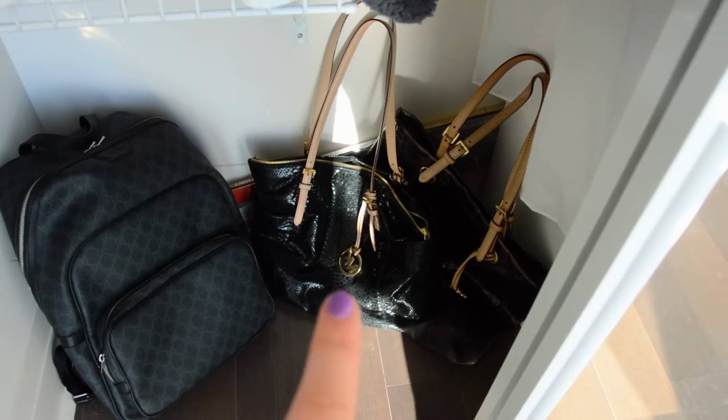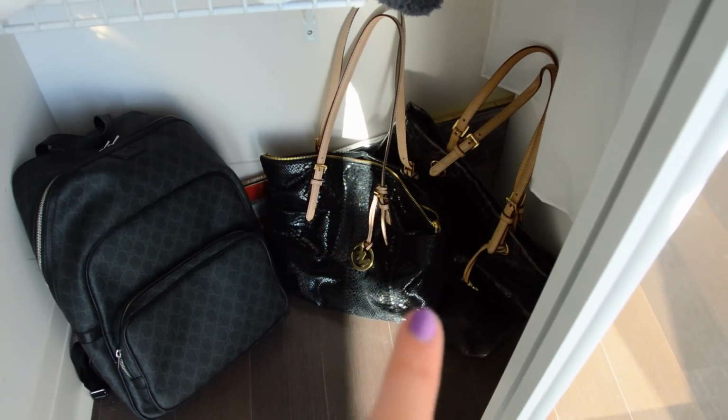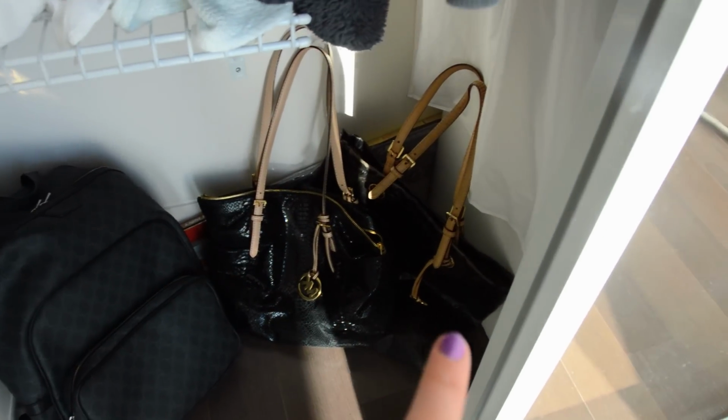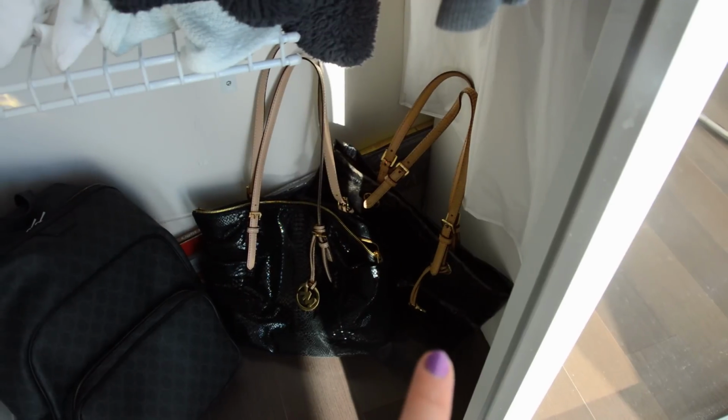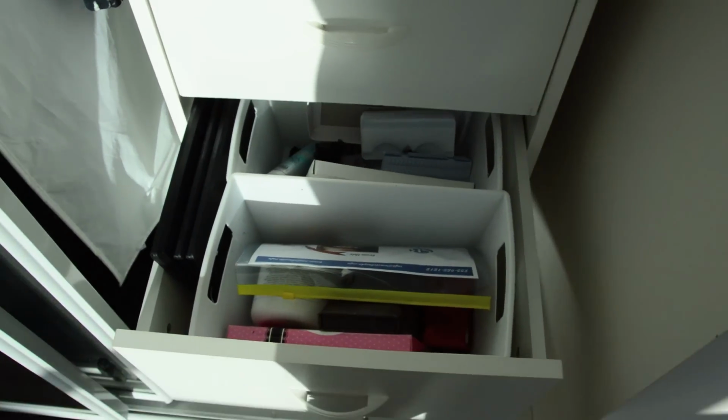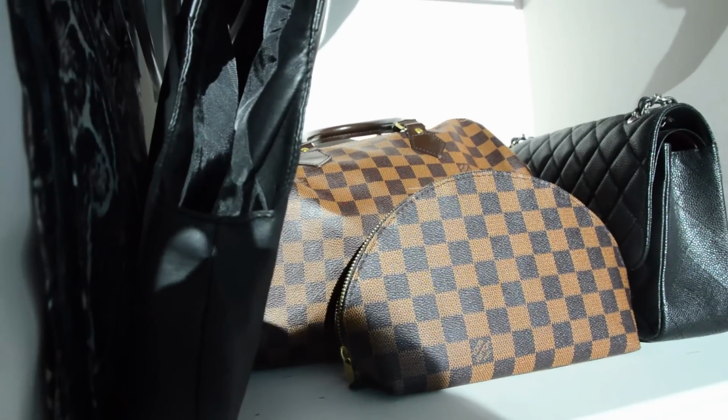So my school bag here from Gucci, I have a Michael Kors bag, or purse that was a Christmas gift for my boyfriend, and then another Michael Kors school bag that I use for school sometimes when I don't want to carry around a big knapsack. And this is where I keep all of my tops and my shirts and a little bit more makeup as well.